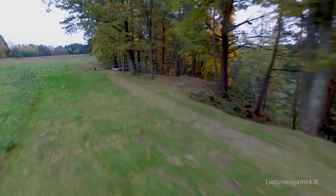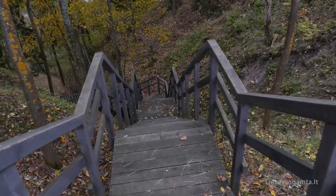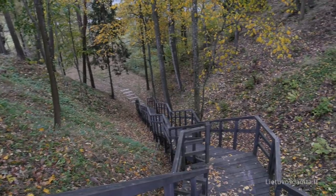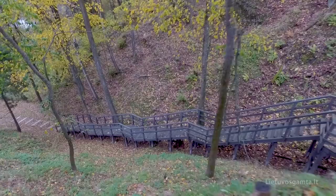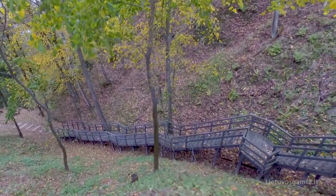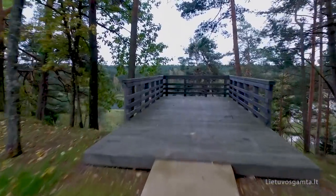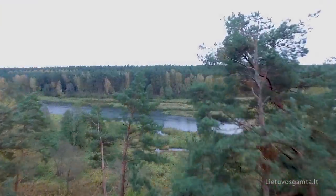Rock strata lying in the exposure, stretching for about 300 meters, may be explored, climbing up the slope of the river Šventoji. The height of the exposure formed on the high steep is even 27 meters. Once you make it to the top, there's an observation platform revealing magnificent landscape.